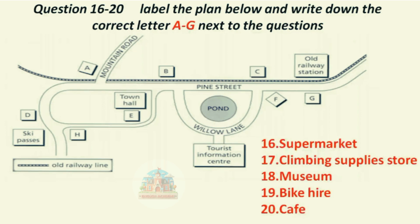If you're planning on doing some serious climbing and you need some equipment, we do have an excellent climbing supplies store just 5 minutes walk away. Turn left once you're outside the Tourist Information Center. Take Willow Lane all the way up to Pine Street. You want to go left along here. Then keep walking and go up Mountain Road on your right until you come to the next turning on the left. Head down there and you'll come to the climbing supplies store. If you get to the small building that sells ski passes, you'll know you've gone too far.